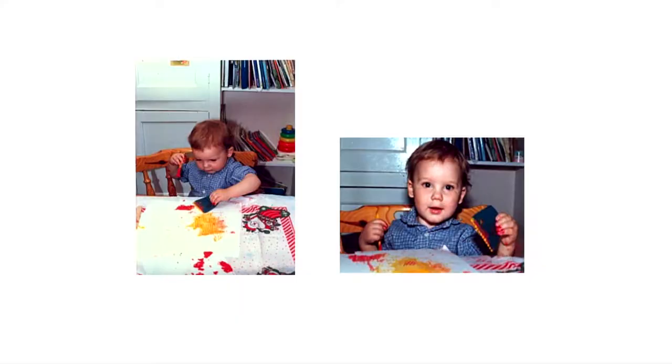In fact, my first ever memory of anything is of being about that age there, sitting on that chair with my mum and dad. I can remember the piece of paper in front of me, and I had a pen in my hand, and I drew a picture, and that's my first memory.